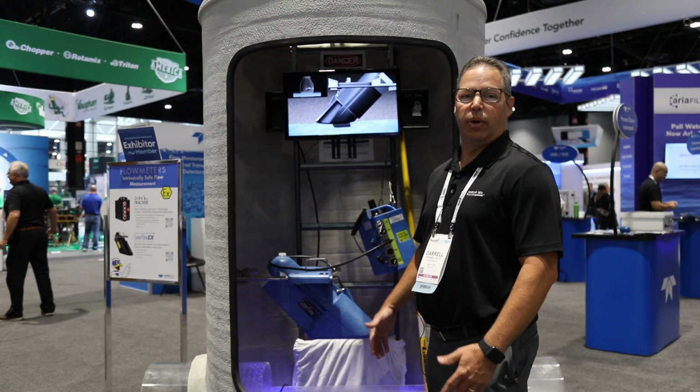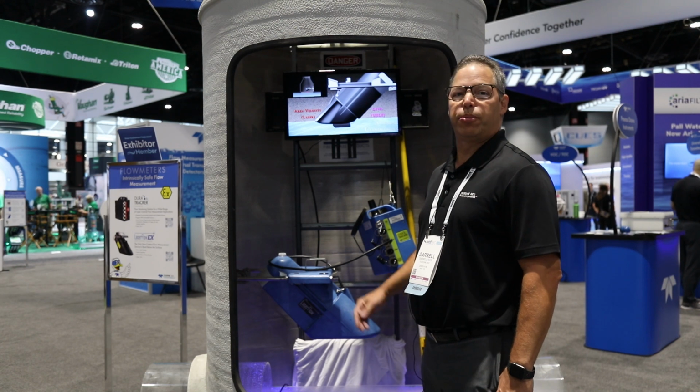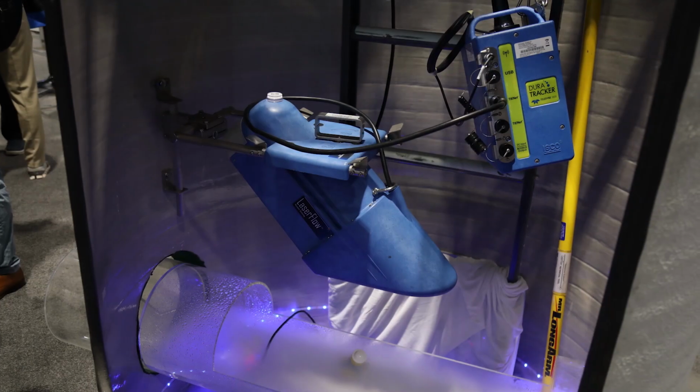Bluetooth technology for communication, and we've added a cell phone modem so we can push the data up to our full-length Cypher cloud. Proud to be part of Teledyne Water.